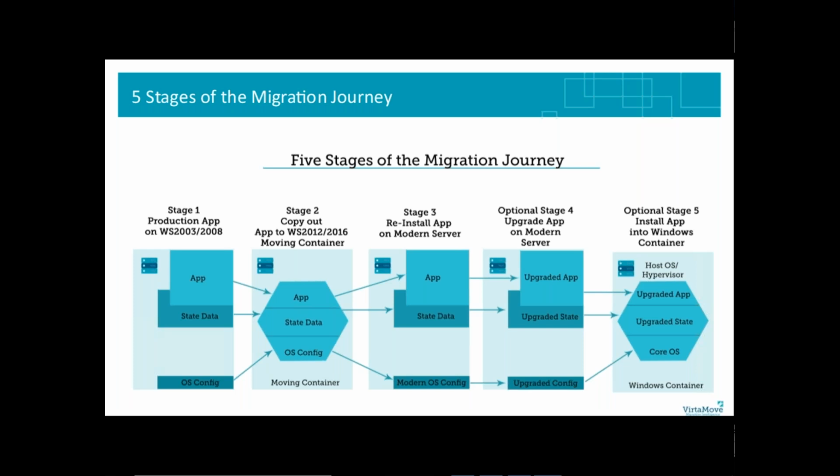So we copy out the app and all of the data or state components, the dependencies of that application, into the container environment. If there's OS configuration issues, IP address, server names, things like that, they all come across dynamically into this container on the destination. And that's the second stage, a non-volatile copy out process. It doesn't affect your current production environment. It can be done while you're running the application. The copy out process can run in parallel with use of the application in the production environment.